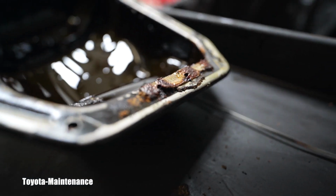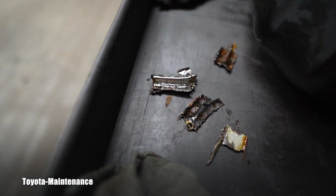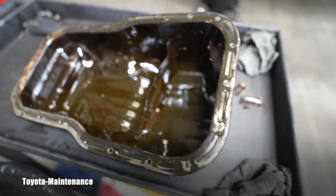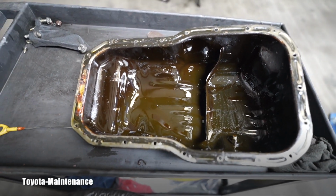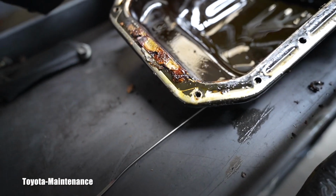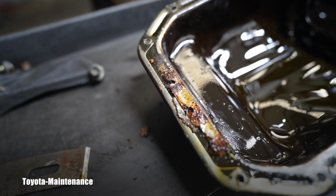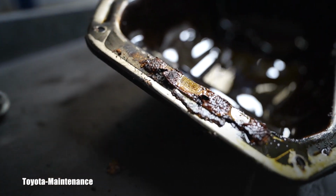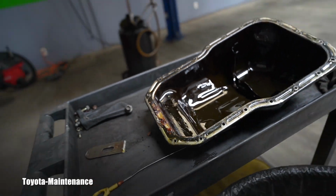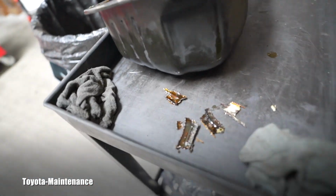Do you see these remains of this gasket as I'm trying to scrape it off? These chunks don't want to give up the area here. I'm really working with this tool. It's like a rock solid material. It just doesn't want to go. It's hardened really badly. See the other chunks?